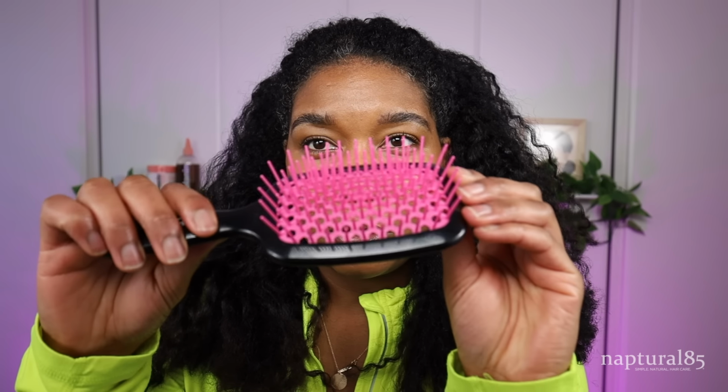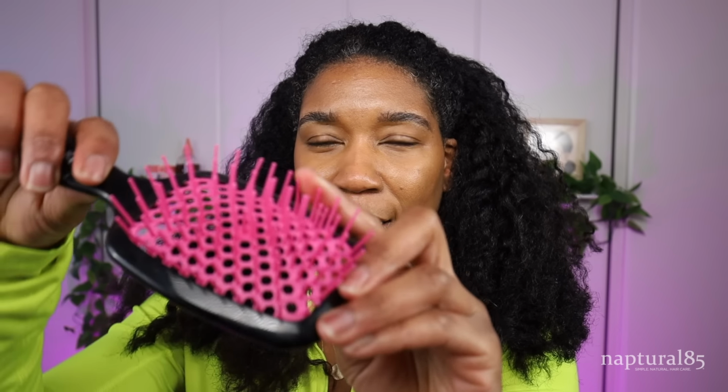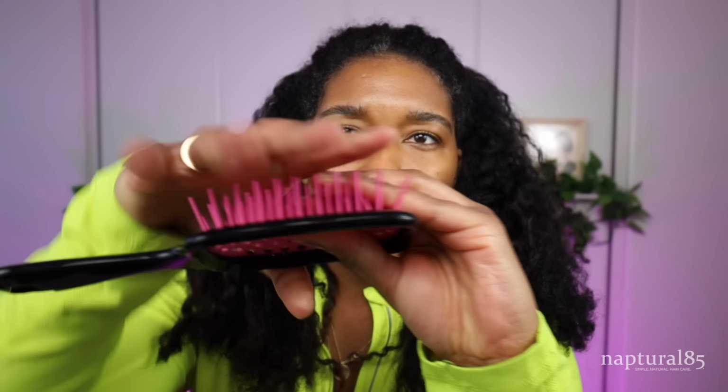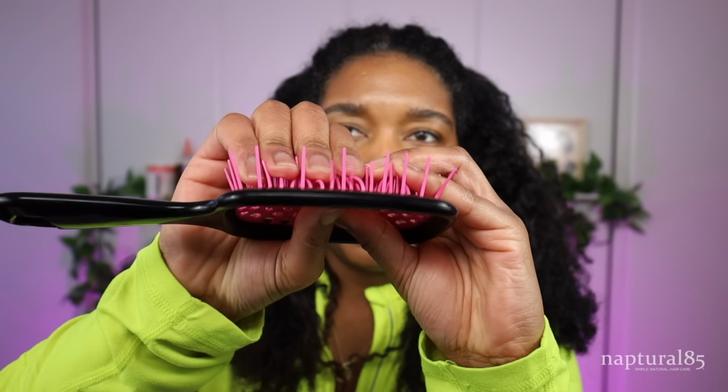I do like that the bristles are nice and long, and I like that they don't have the little balls on the ends, but I do notice that the bristles are also pretty flimsy as well. So I don't know how that's gonna work with my type 4 coily hair, but we're gonna find out. Staying optimistic here. The bristles are exciting to me, the quality underwhelming. But let's bring it to the shower and see how it holds up.